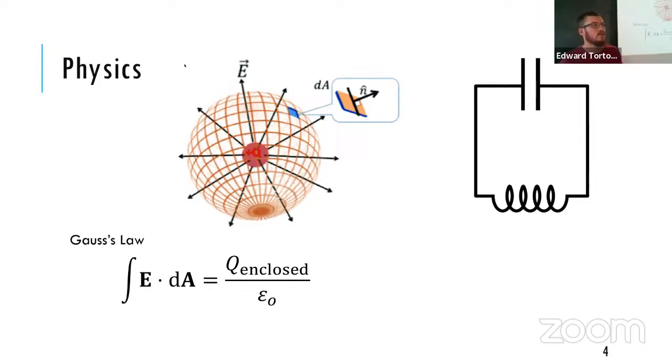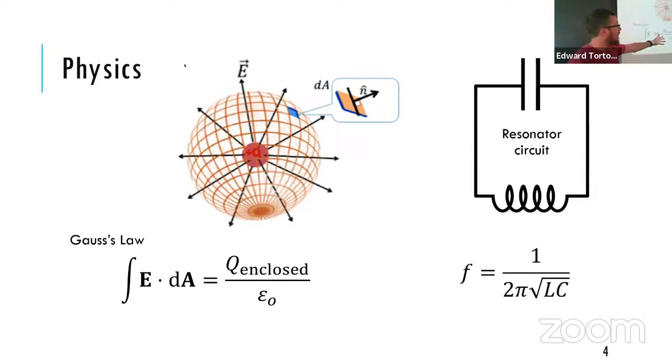And I knew I made the right decision when in that same class, we went over this circuit. And who recognizes this or maybe knows what this does? Yeah. Capacitor inductor. And what does it do? Yeah. Does anyone know the name of this circuit? It's a resonator circuit. And it oscillates with the following frequency.